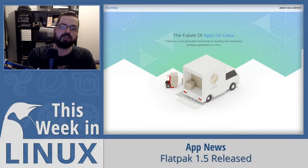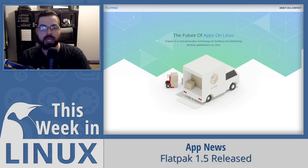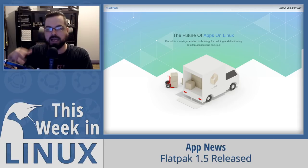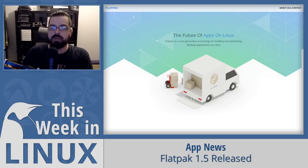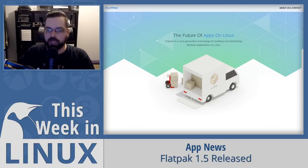Up next in the show is Flatpak 1.5 has been released, and there's a lot of new features in this release. If you're not aware, Flatpak is a universal package system for applications to be able to run on your Linux desktop, regardless of what distro you're using, which is a very important piece. I should probably make a video about why this is important, but there's three formats right now, Flatpak, Snaps, and AppImages, that are making it possible to have universal packaging on Linux, which is very important, and I will make a video about why later.